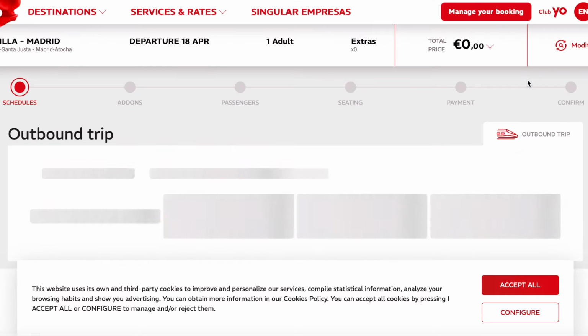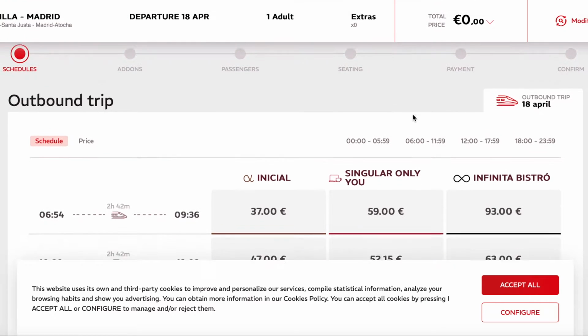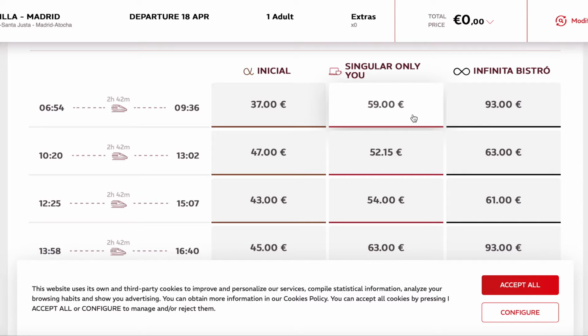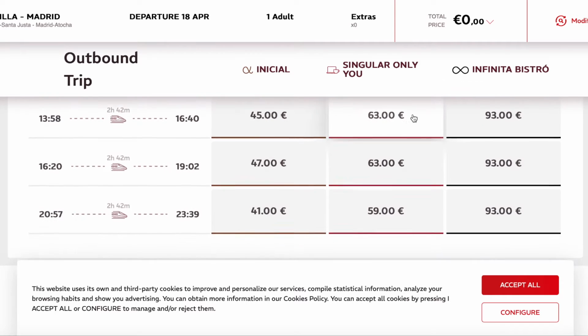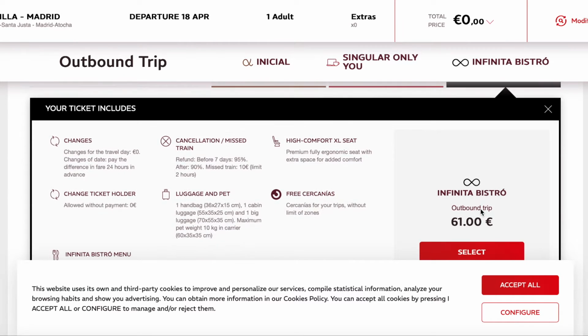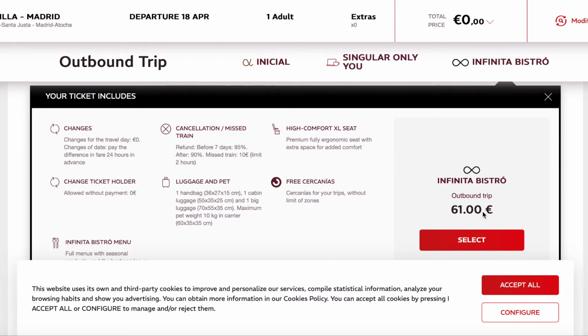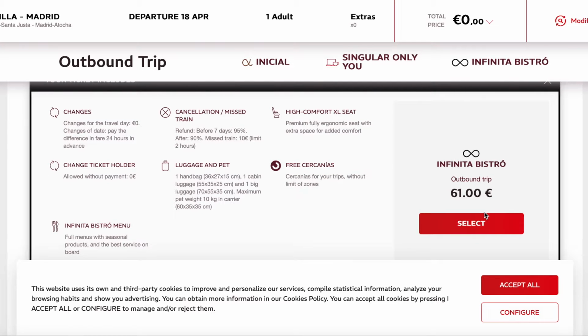From there, I chose my desired train times and selected from a series of ticket types, which included Infinita Bistró, and then there was also Inicial and Singular Only You. With Infinita Bistró, this included changes, refunds, 3 pieces of luggage, extra space, as well as food service. So depending on what you'd like to see from your ticket, there are different options.